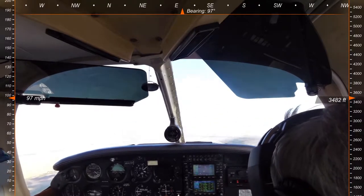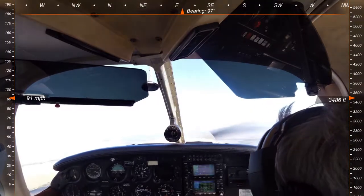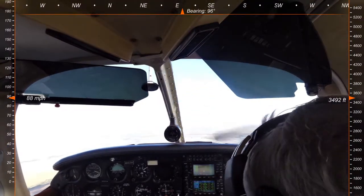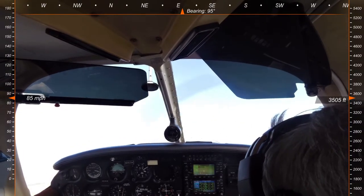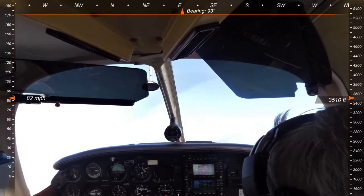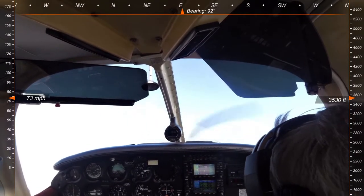When you get to 80 knots, full power and pitch up about 10 to 15 degrees nose up. Okay, you're at 80 knots. Full power and pitch up enough so the airspeed is slowly bleeding off. Maintain wings level, keep your ball centered, and keep your airspeed slowly bleeding off.